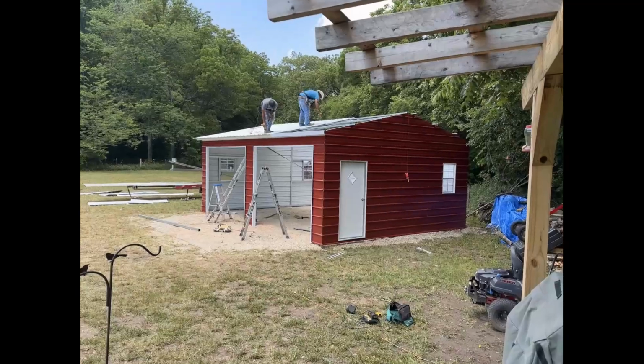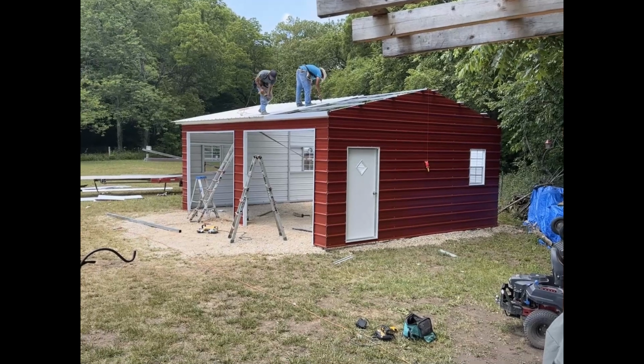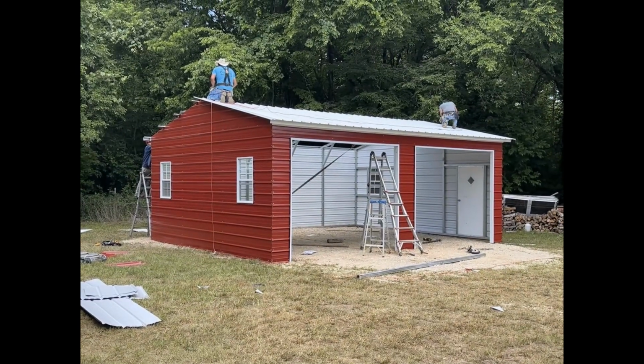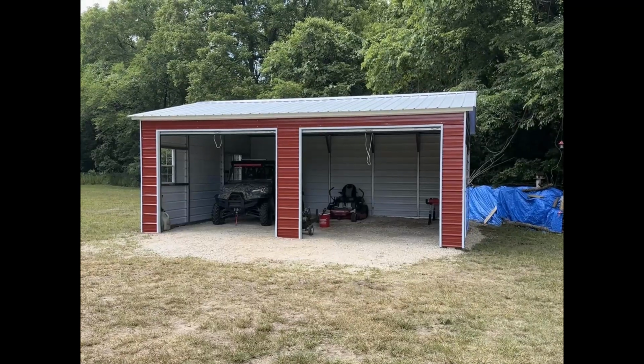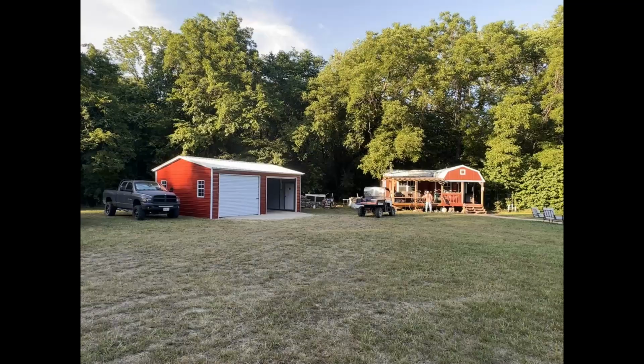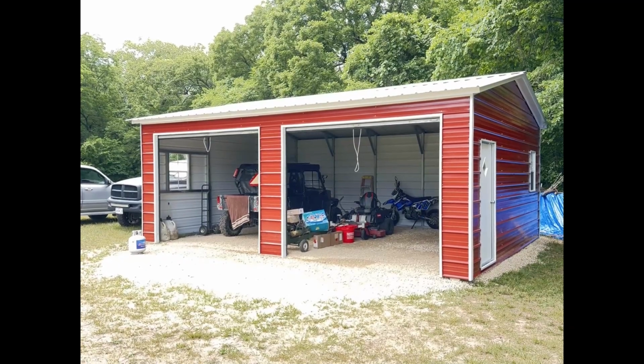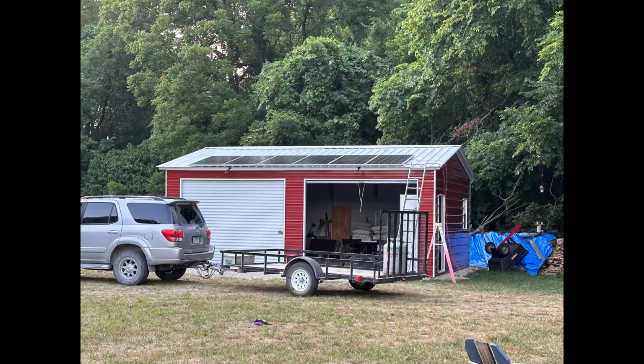I was so impressed how quickly these guys worked. I mean, they didn't take a break or anything, not even to get a drink of water. They still had another larger building to complete after this one. So just how quickly it went up was really awesome. We wasted no time putting the solar panels up on the top.